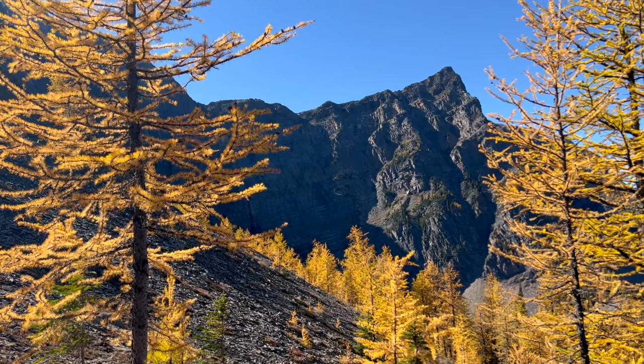We have work, so we have to get back to Banff, but I'm so glad we came up because you get a little bit more up close and personal with the larches. If you just go to Arnica, they're around the lake, which is amazing, but I like getting nice and close with them because they are so special.